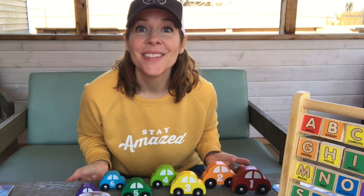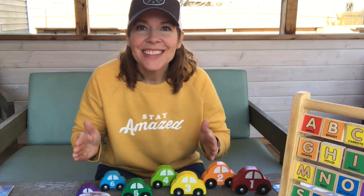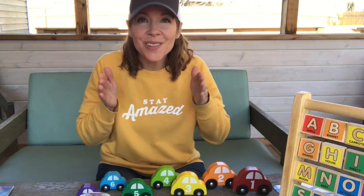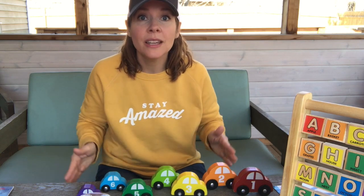Great. Here we go. The wheels on the bus go round and round, round and round, round and round. The wheels on the bus go round and round all through the town.